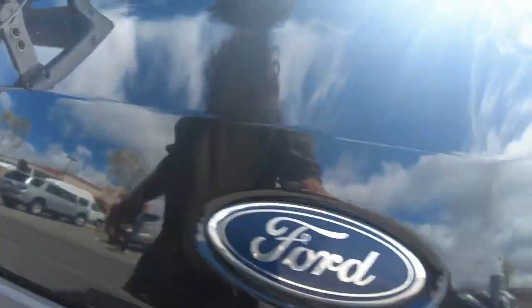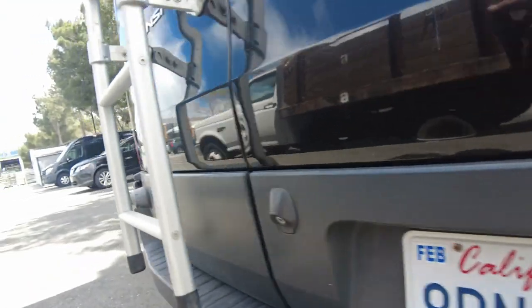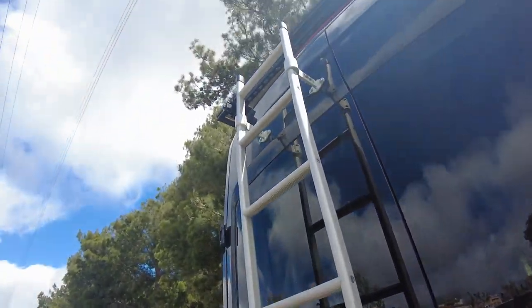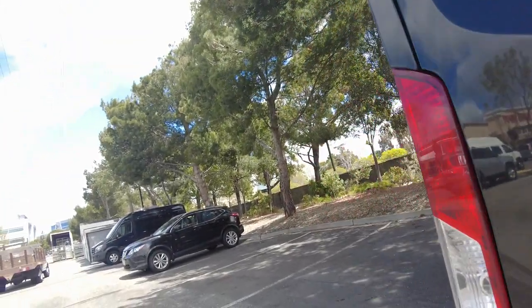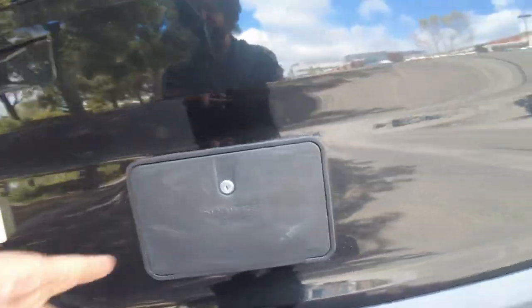These are the parking sensors. If I was to guess which one is bad, it would be this one, because it's a little bit misaligned. So that would make sense that this would be the bad one. Really heavy duty ladder. I was trying to look up how much these cost, and it's close to $1,000. But it's an all aluminum ladder that's in really good shape. And it's got an exterior shower.